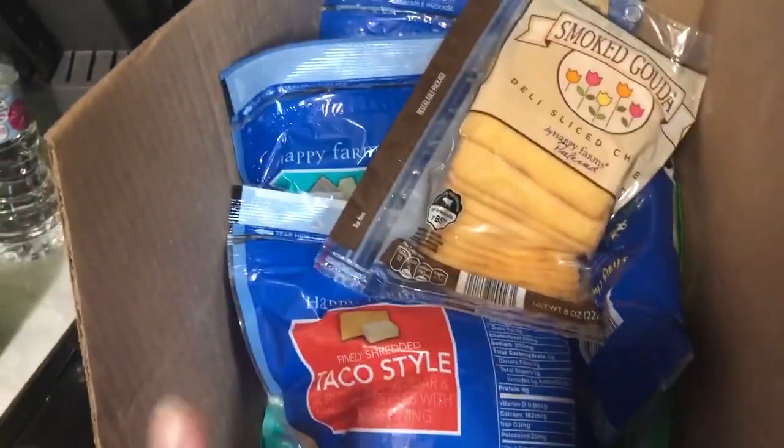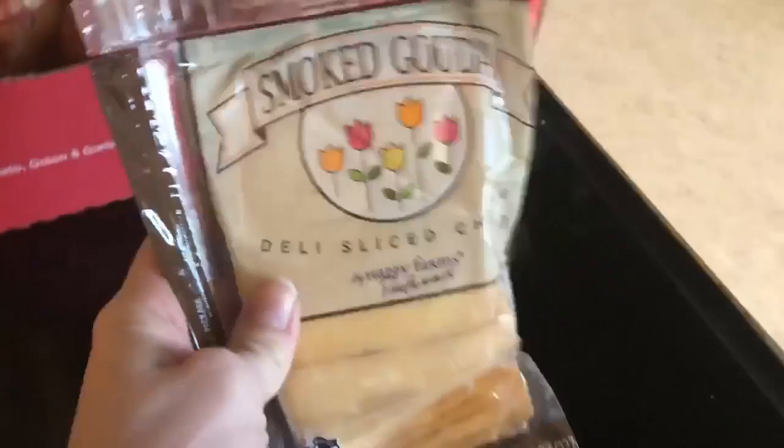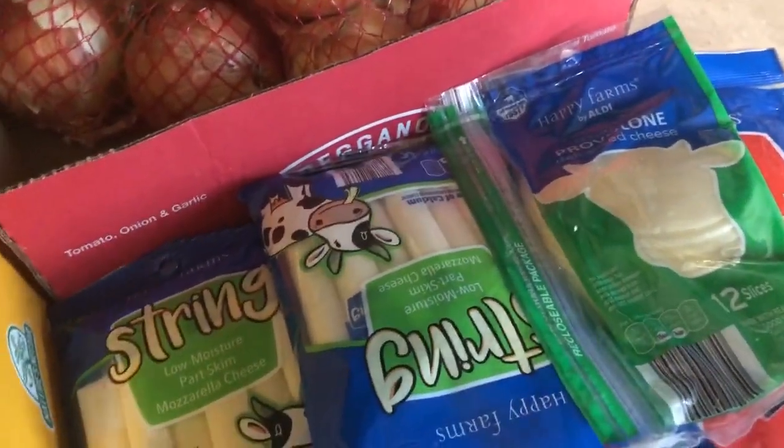I plan on doing a lot of things with cheese. So I have this smoked Gouda, which is amazing if you make a mac and cheese out of it. And like I said, we're doing tacos, so I got this. The kids love string cheese. We're gonna be making some sandwiches, so we needed some sliced provolone.